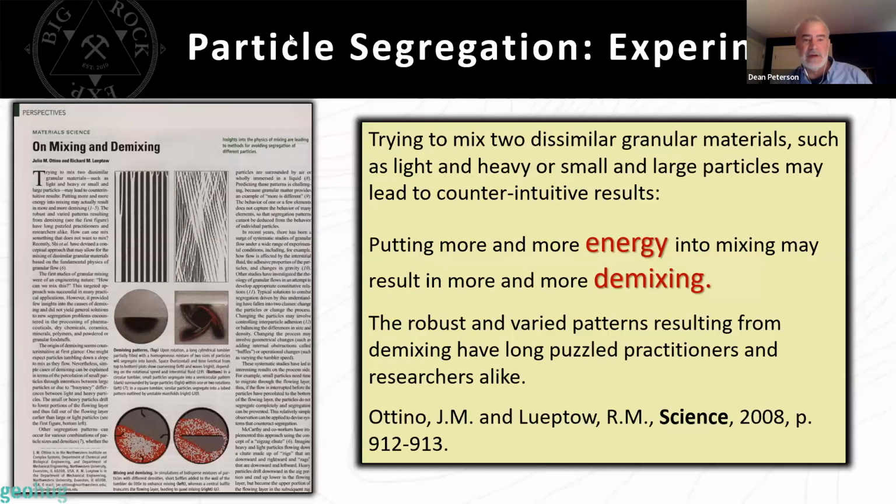Particle segregation experiments. Back in the day, I was an employee of University of Minnesota Systems, so I had open access to the University of Minnesota's library and all the online stuff, and would read all kinds of papers. And this is a very interesting one here. It's just about particle segregation. This is actually in material science.